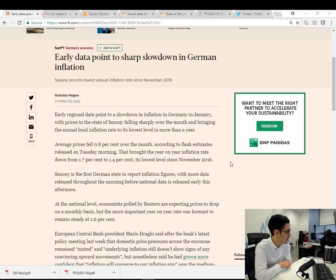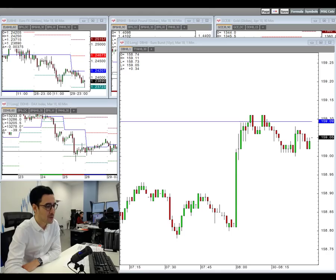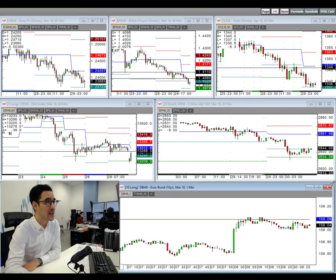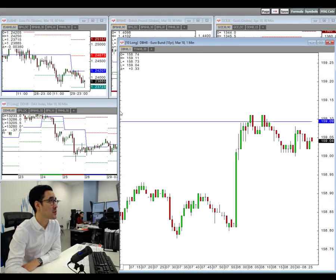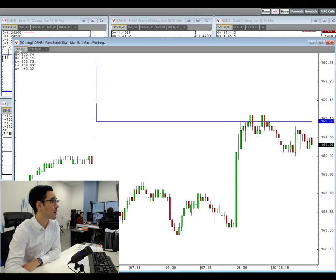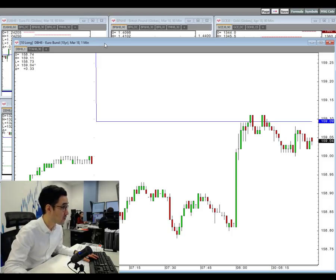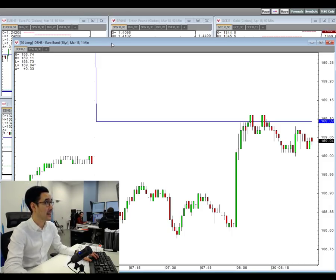Prices in the state of Saxony fell sharply, bringing the annual local inflation rate to its lowest level in more than a year. Average prices fell 0.8% over the month. And obviously we've been so much in a hawkish mindset when it comes to European news flow, from hawkish ECB comments, from a lack of dovishness from the press conference of Mario Draghi, to the economic uptick that we're seeing in global, or European performance at least.